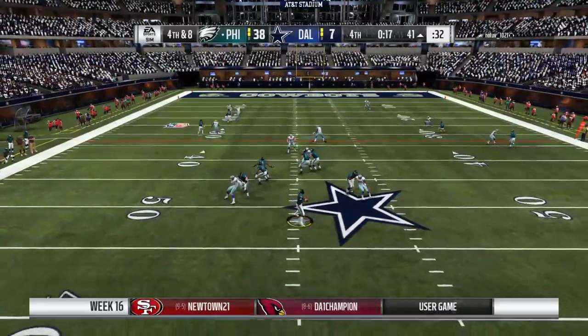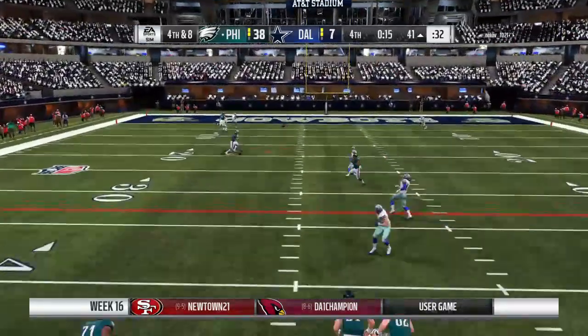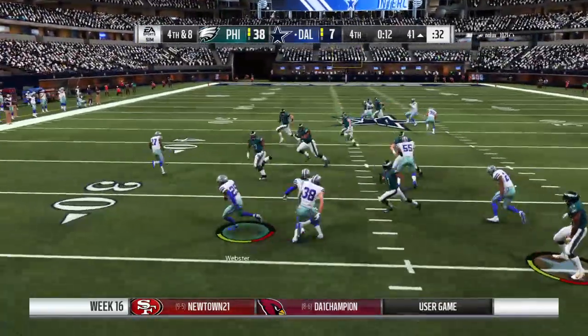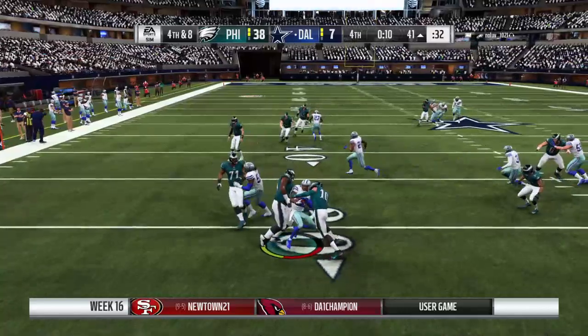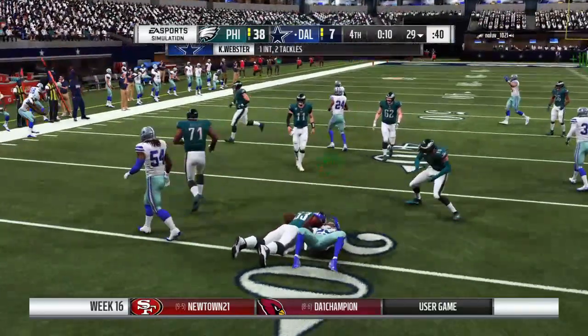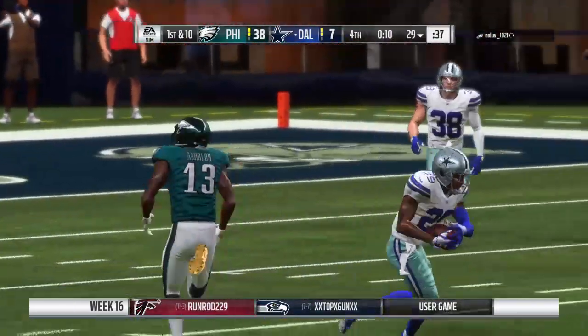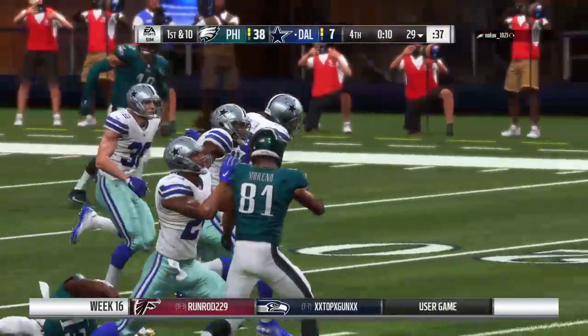Throwing now is Wentz. And for the 4th time tonight, it's an interception. Picked off by Kayvon Webster. And he'll bring this one back to the 29. Now they get a 4th quarter pick. A little something to hang their hat on, I guess.